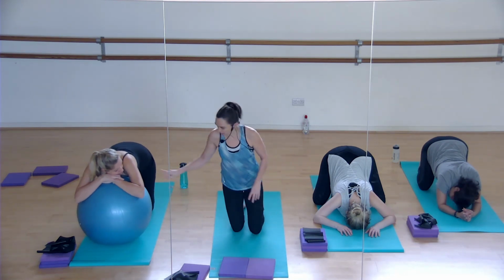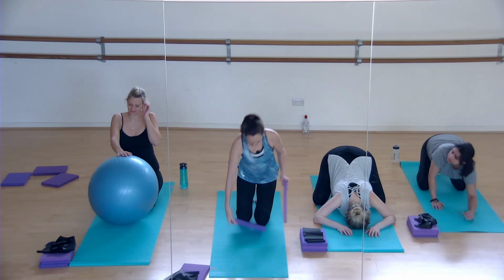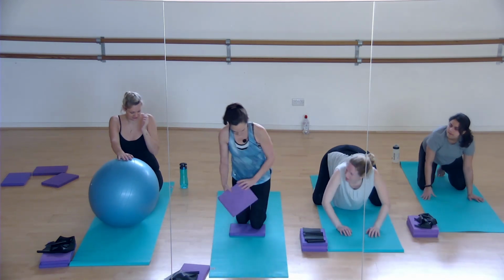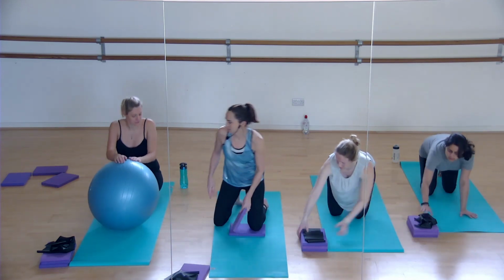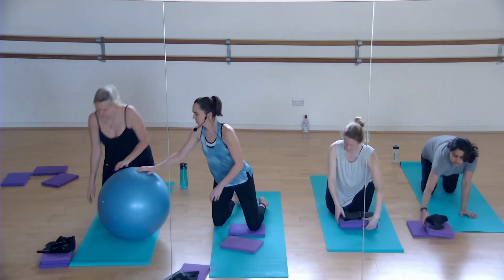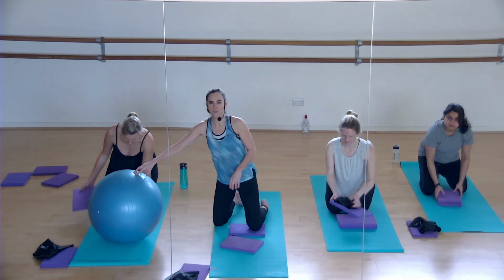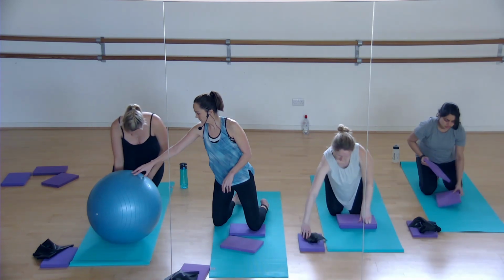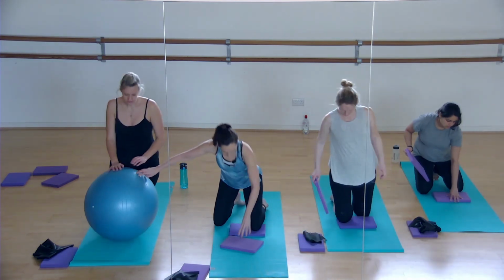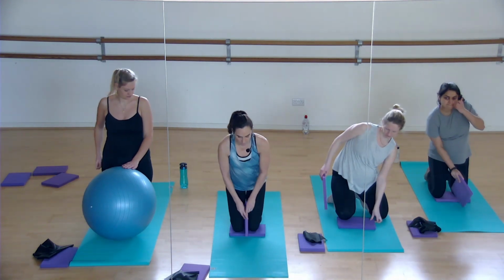Okay, now though, I'm going to ask Kirsten to keep using her ball, but we're all going to come up and put a block between our knees and a block underneath the knees. So Kirsten, you can do the same thing as well. I'll just hold your ball for you. Kirsten's going to use the ball so she's got a little bit more support. You can do that at home as well if you need to, or you could just have your hands on the sofa. We're just going to hold this position here.